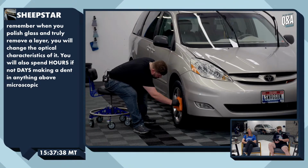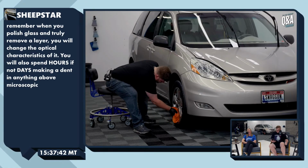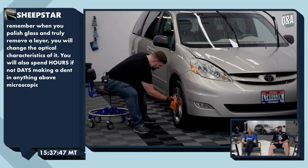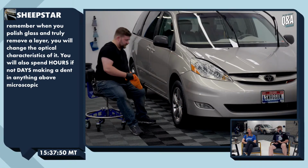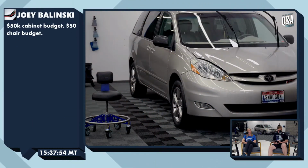Let's see. Here we go. Joey Belinsky, I feel like these shorts are getting higher and higher. Like I'm showing more and more thigh every single minute. 50K cabinet budget, $50 chair budget. Seriously, I don't know who's making that. And then Tony M says maybe Anthony needs to pick the chairs since he's behind all the complaints. Maybe I will, Tony. I will pick the chairs, and honestly, they're going to be pretty basic. They're going to be probably the most basic, most comfortable, but ergonomic chairs possible.